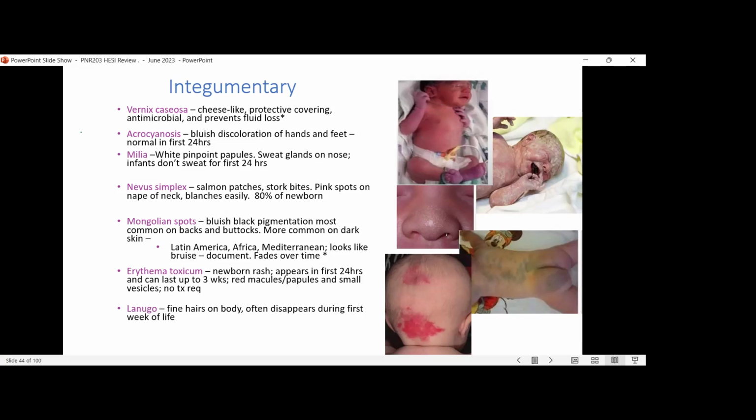All right, and then you have these little white spots. What are these called? Milia. Basically there are little sweat glands on the nose. And don't forget, infants don't sweat in the first 24 hours. So they have these little pinpoints, and mommies think the baby has acne. You just tell her, no, it'll get better.